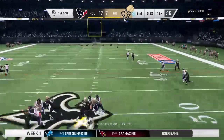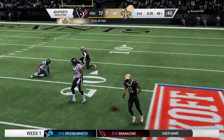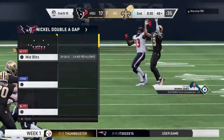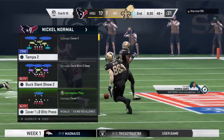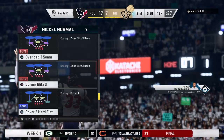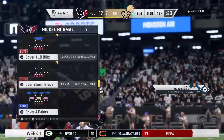Throwing on first down is Breeze. And that will be incomplete. Would have been a big hitter if they had connected. Instead, it's second down. Brandon, it looked like he had his hands on it for a moment, but let's face it, that was going to be a tough catch all the way because of the presence of the defense right there as he was trying to haul it in. Yeah, nice job to force the incompletion.